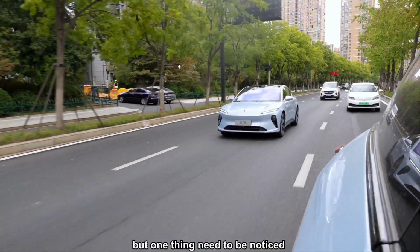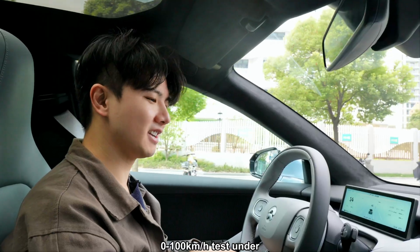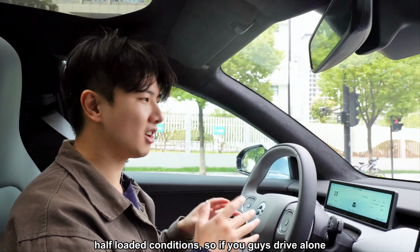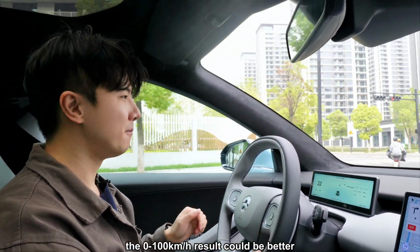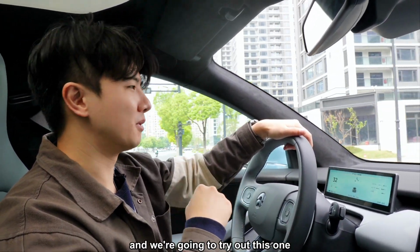But one thing you need to be aware of is that NIO normally conducts the 0 to 100 kilometer test under loaded conditions. So if you drive alone, the 0 to 100 kilometer result could be better. Later I'm going to find a red light and we're going to try out this one.